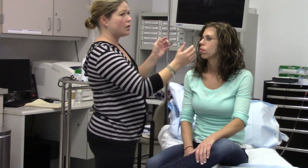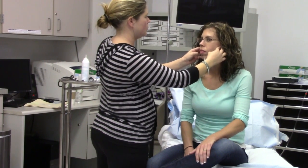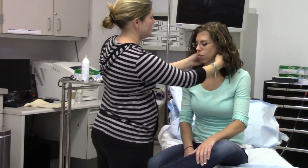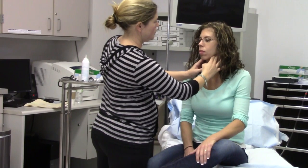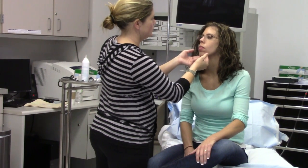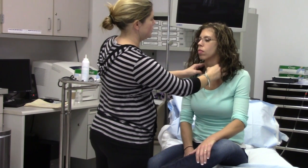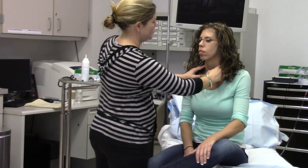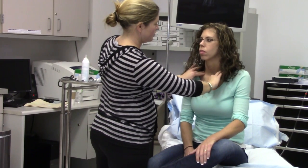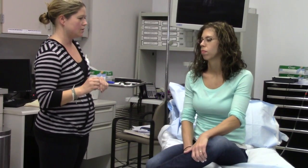And I'm going to feel for your lymph nodes. I'm going to do your preauricular, posterior auricular, occipital, tonsillar, submandibular, tilt your head up a little, submental, superficial cervical, deep cervical, clavicular, infraclavicular, and deep clavicular. I don't feel any tenderness, and I don't feel your lymph nodes.